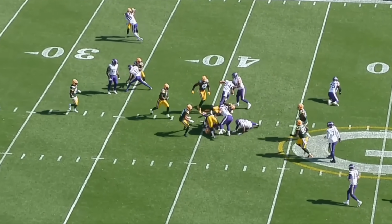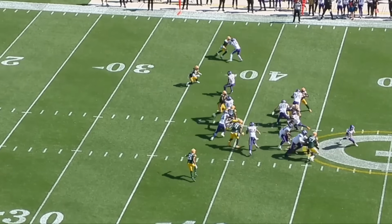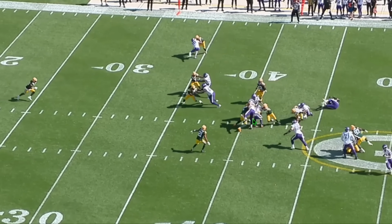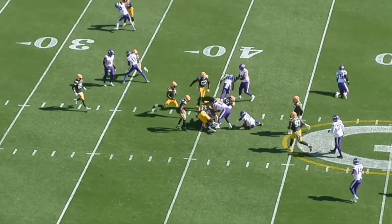And a guy that's a pure pass rusher as well. I think he's done really, really well just playing all three phases. We see the last few plays in pass rush, we've seen it in coverage, and now we see it in the run defense as well.